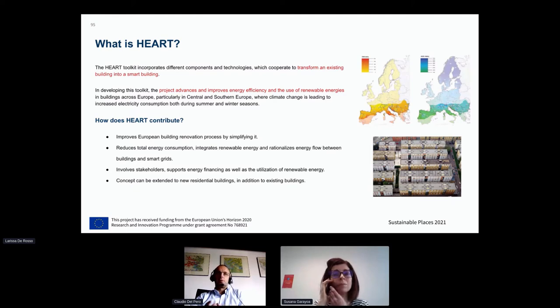The application target of the project are multi-story residential buildings, typical social housing buildings, as the one you can see in that picture. So the contribution of HEART is to improve the European building renovation process with a simplification, to reduce the total energy consumption, integrating renewables in existing buildings, to involve stakeholders and also to support energy financing, and also to give the possibility to extend the concept of the project also to new buildings, not just existing ones.